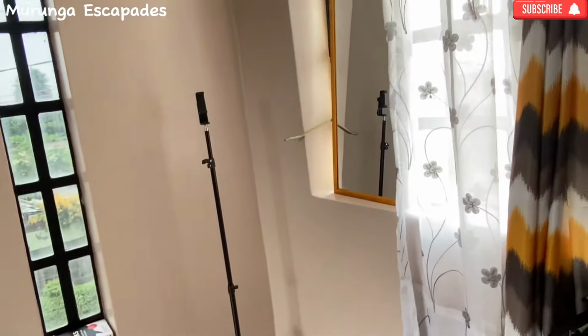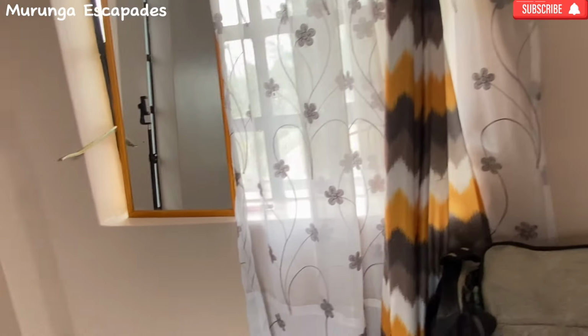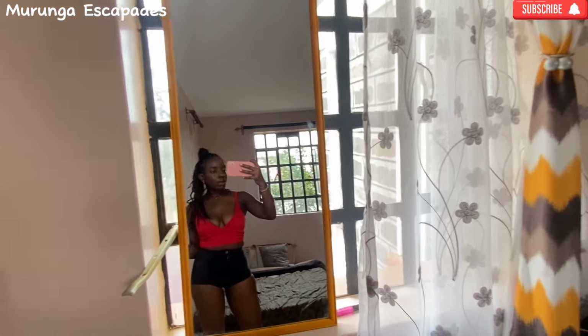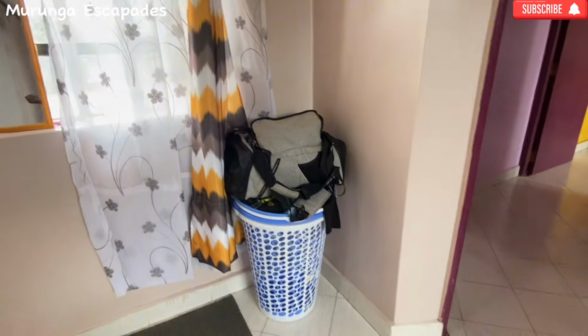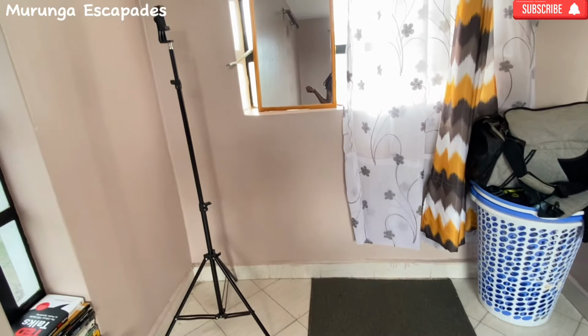This is how the bedroom looks. This bedroom is special, and it also has two windows to let in the light. This is just me admiring myself in the mirror as I show you around. Oh my God, at this time I was a bit exhausted, but I had to shoot the video and keep going. Here you have this curtain that I had folded, my laundry basket and my bag, and my ring lights. As you know, I've been shooting content.